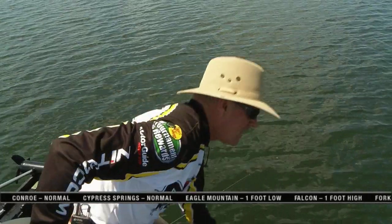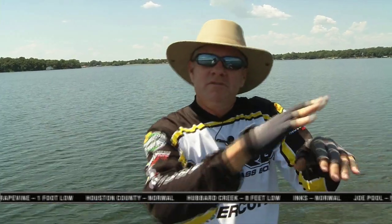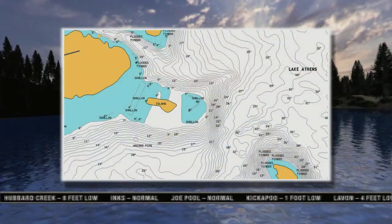All right, well, let me tell you, the next real key to being able to find and catch some largemouth bass on these extremely hot days: you want to be fishing near deep water. Now notice I didn't necessarily say in deep water. Those bass will push up in fairly shallow water, 6, 8, 10 feet of water, but let me show you what I'm talking about here.